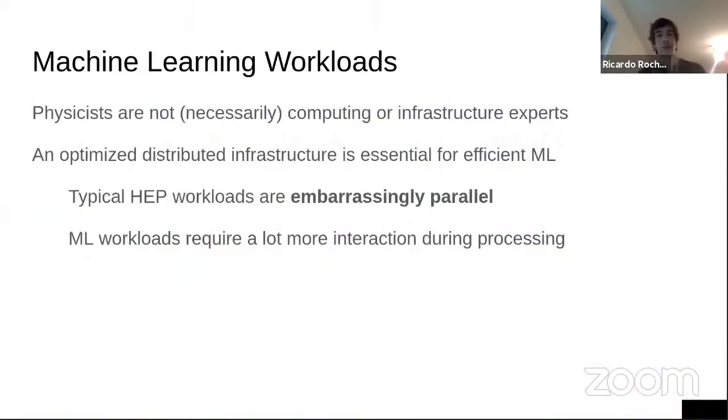I will finish just with machine learning workloads. This is where the public cloud has been really relevant. One big thing is that physicists are not necessarily computing or infrastructure experts. So they will be very good at getting stuff done, but maybe for machine learning, they will have one node with one GPU or a couple of GPUs, and these GPUs will be spread. So they will be underutilized, and even if people would like to scale further, they would be very limited if their workloads can only run in one node.